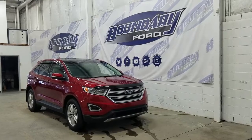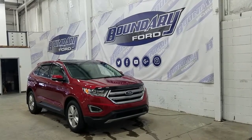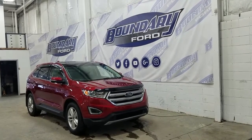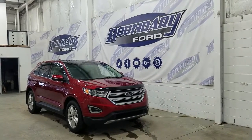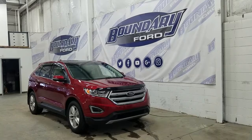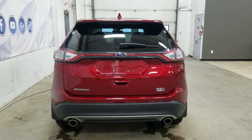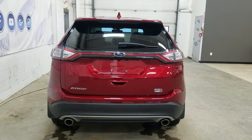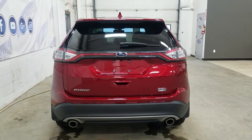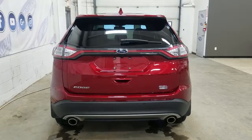Over at the side we have our 18-inch aluminum wheels, and we have color-matched door handles and mirror caps. At the rear we have privacy tinted windows, and up top we have a beautiful twin panel moonroof. This Ford Edge also comes with remote start. At the rear we have reverse sensors paired to a backup camera as well as our spare fifth wheel located underneath. At the rear window we have an embedded defroster with a wiper blade attached.